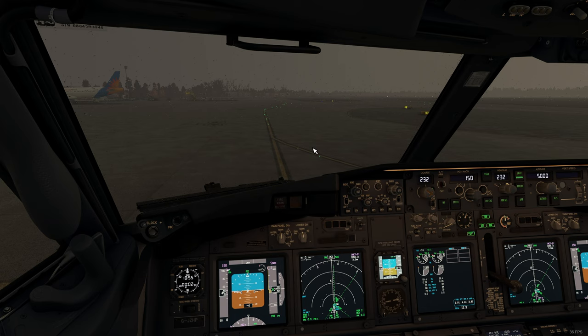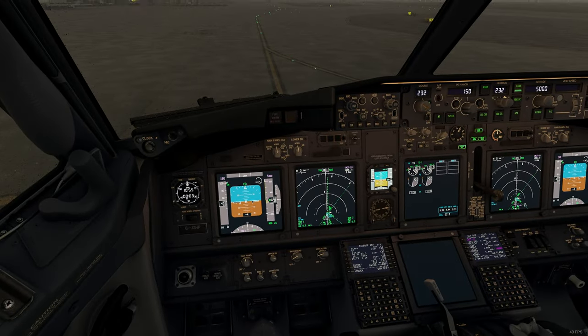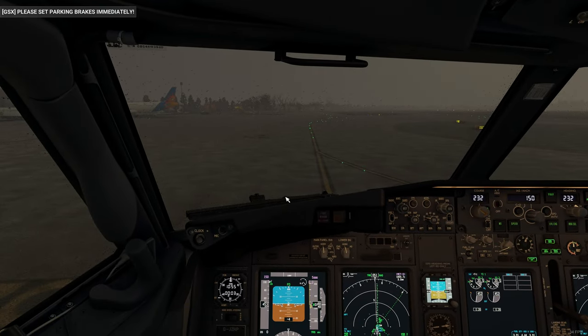Before taxi checklist. Generators on. Probe heat on. Anti-ice. Engine anti-ice is on. Isolation valve auto. Engine start switches continuous. Recall checked. Checked. Auto brake RTO. Engine start levers idle detent. Flight controls checked. Ground equipment clear. Clear. Before taxi checklist completed. Clear left. Clear right.